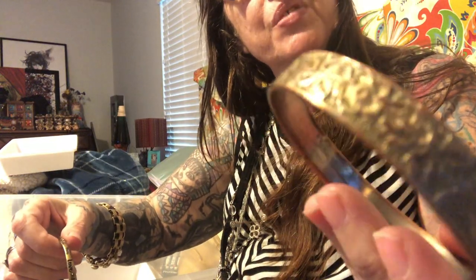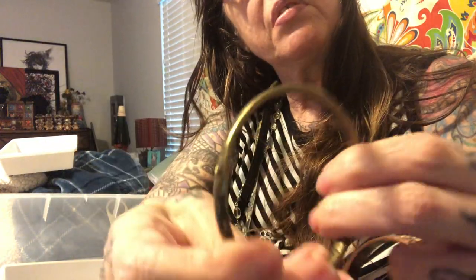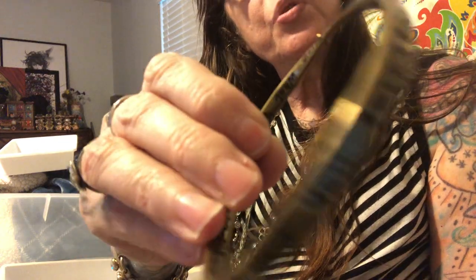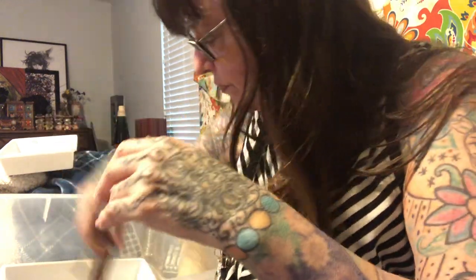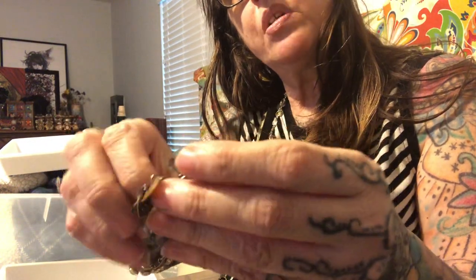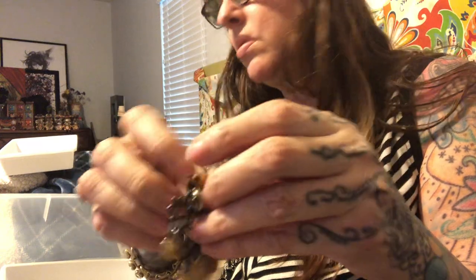This one is also some kind of copper, but I don't know. This one is nice. Does it open? Feels like it should open. It's like twisted on purpose. Has a bunch of words on it. This lone earring might have a mate. A maybe. I want to tingle you.